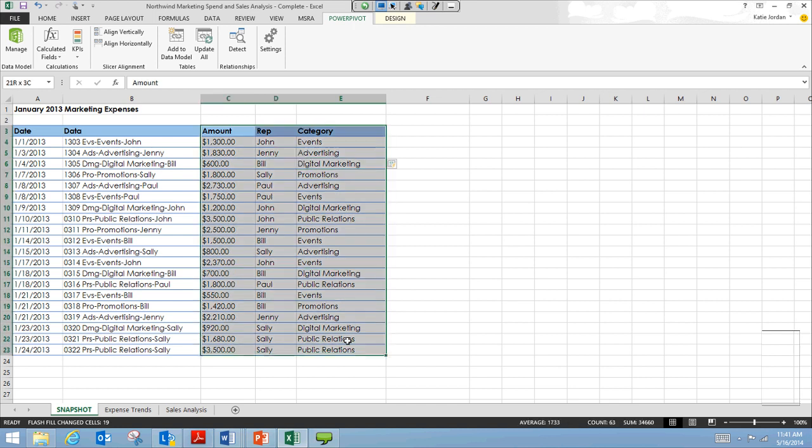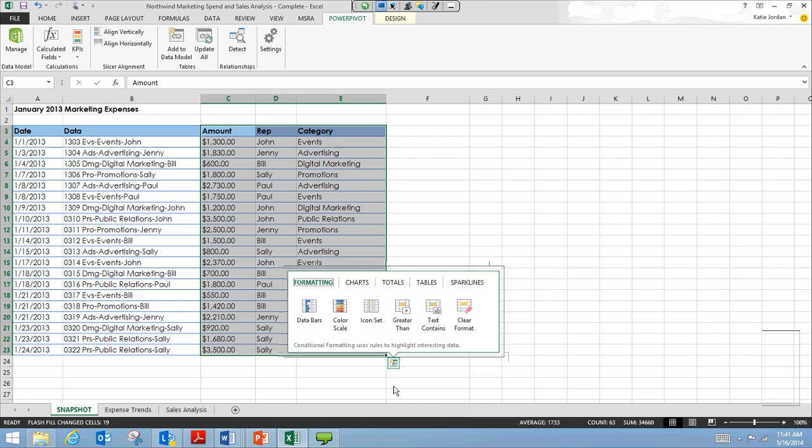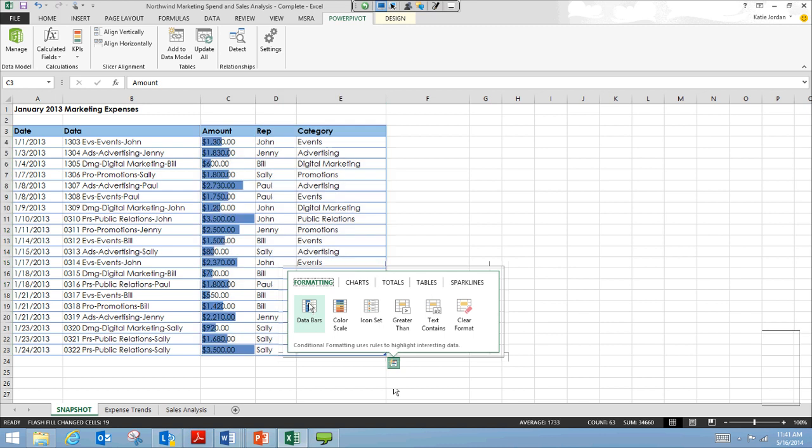Let's go ahead and select this data, and you will notice this quick analysis icon that pops up. What I can do over here is, if I want to see how to better represent this data in the form of data bars or color scales, without having to see what it will actually look like, I can just hover over these different types and it will give me a preview of what that formatting will look like, and I can select whatever is appropriate.